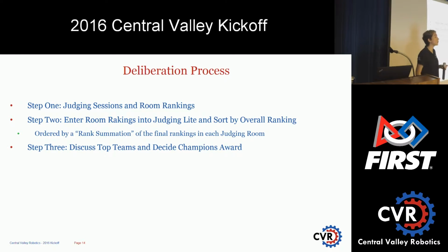They rank all the teams that they see. And then when we all go over into judge delib, those judge room rankings are put into a maybe Excel spreadsheet given to us by FIRST called Judging Light. And it will be sorted by overall ranking. It's kind of like a rank summation or like a golf score, because 1 through 12 typically teams. So, if they're ranked 1, 1, 1 in each judging session, which usually doesn't happen, but it could, they would have a rank of 3, and that's just how we kind of do it by golf or rank summation.